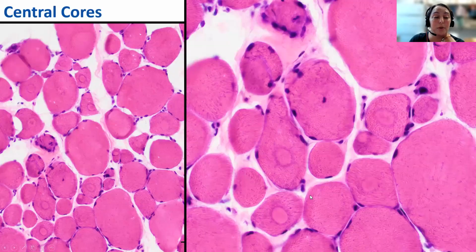And this is an example of central cores within a muscle biopsy. You can see there's definitely fiber size variation here. And then you see these areas that look a little bit paler in the center compared to the rest of the myofiber, and there's aggregation of basophilic staining around that. That's because the mitochondria are all pushed out to the edge of this core. It's not really empty, obviously. It does have myofibrils within it, but they are disorganized and there's no mitochondria within that core.